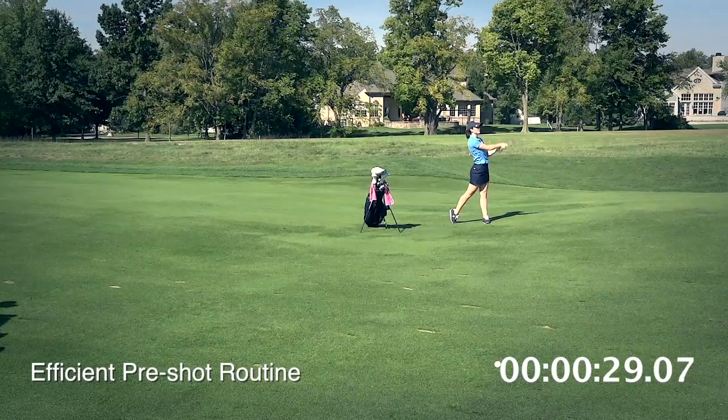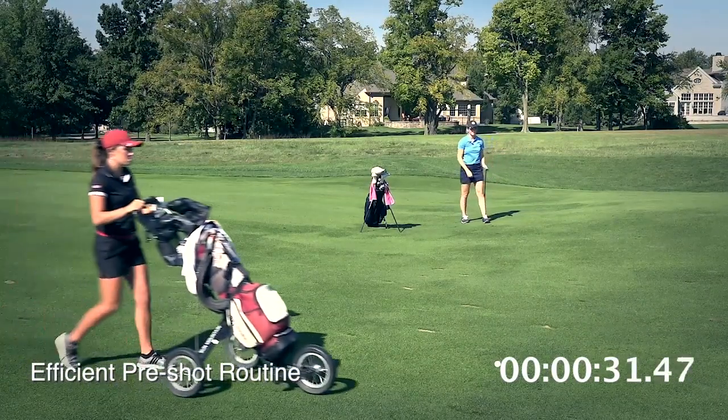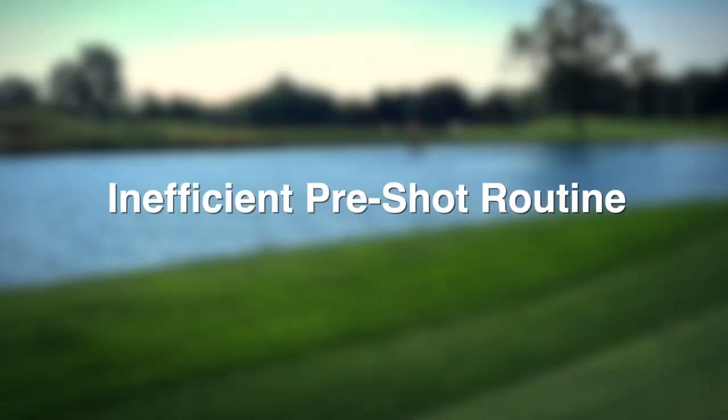spend over the ball. Now let's take a look at the amount of time that a player was able to save versus a player who doesn't have an efficient pre-shot routine.